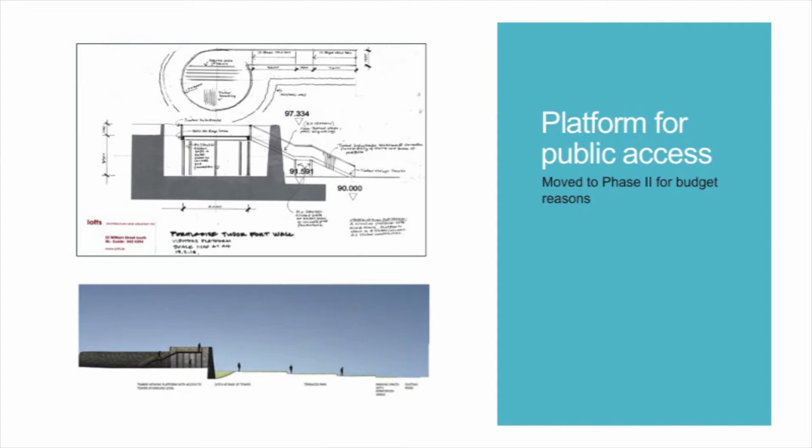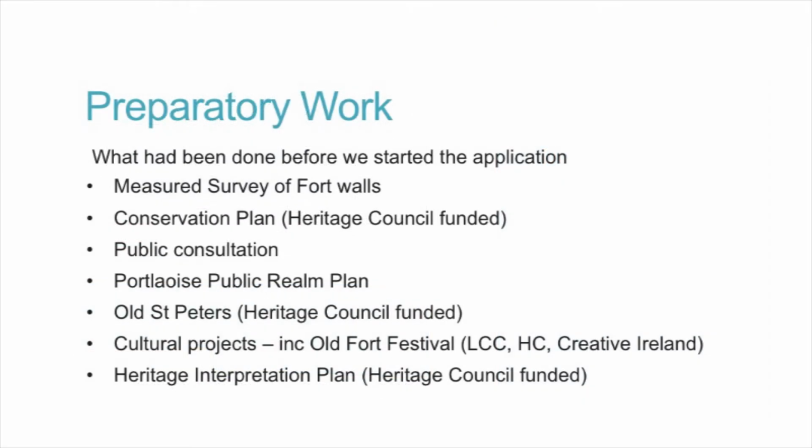We had planned originally as well to provide public access to the fort. There's actually no public access to the centre of the fort at all at the moment, and our plan was to produce a wooden platform which would allow public access into the bastion and to allow people to see out what would have been the view out from the fort, and that was moved to phase two for budget reasons, so it's now planned for this year.